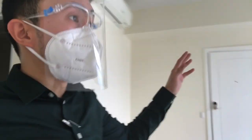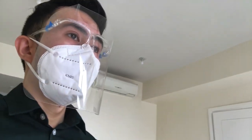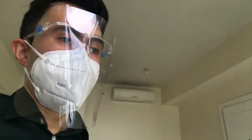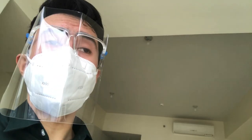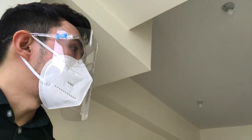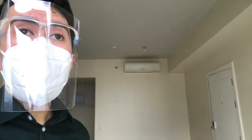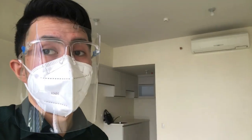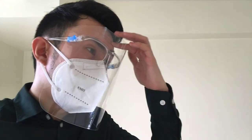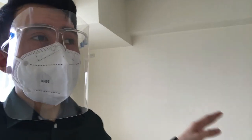So, payment terms tayo. Ready for occupancy na ito. Usually sa mga ready for occupancy, kailangan spot down payment kayo noon, like 15% down payment or 10% down payment. Dito kay Twinox Place, we offer a ready for occupancy condominium na flexible yung payment term. So, we don't require spot down payment. Actually, 10% down payment kami dito.